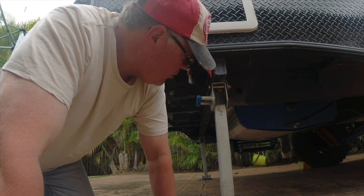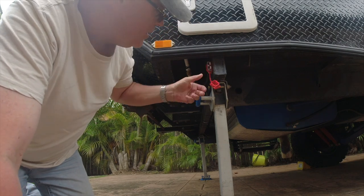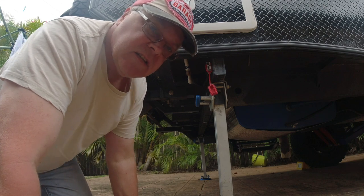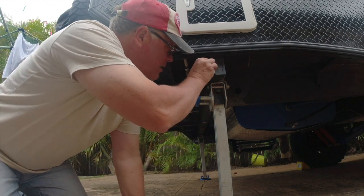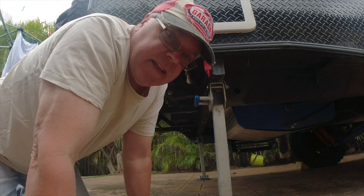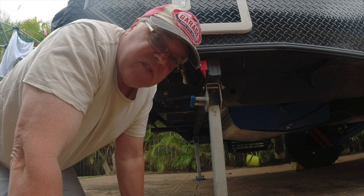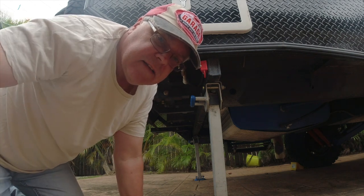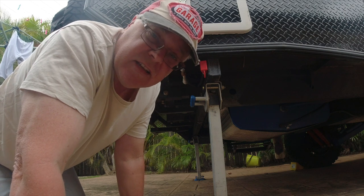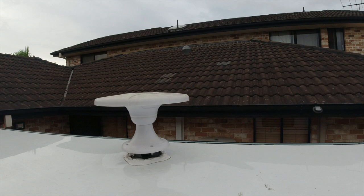So when you do the lithium upgrade, they give you another little Anderson plug at the back right quarter for your additional solar panels. And I just put that cover on, and then they change the one on the drawbar to go through the DC to DC, which is a component of the Renogy solar charger. Happy days.